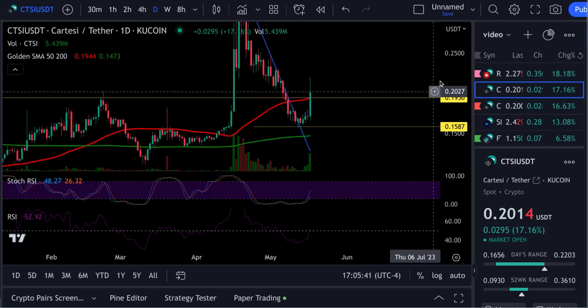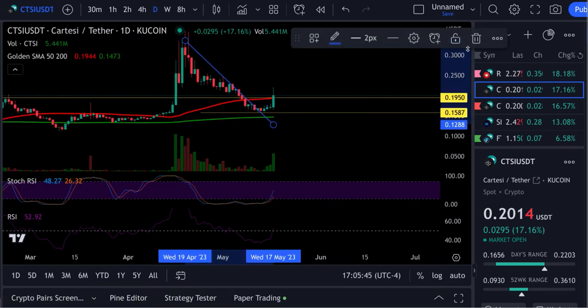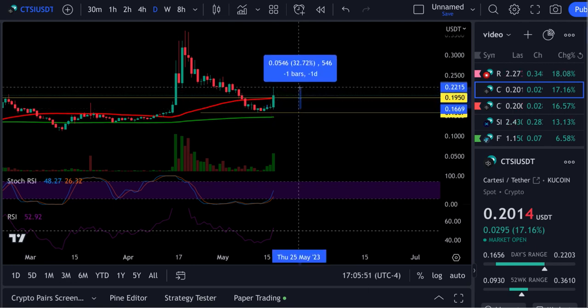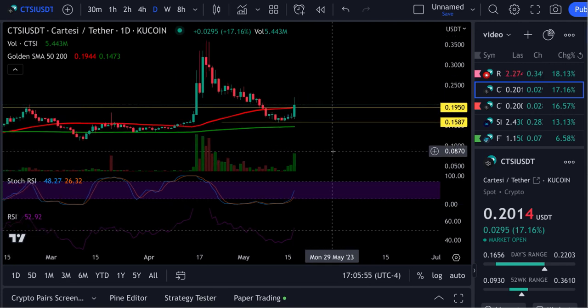Wow, what a great day, huh? This thing has pumped hard today. Let me get that trend line off there. Let's see what we had. We were up 30 some percent, 32.72% for the day. We're down to 17.16 right now.